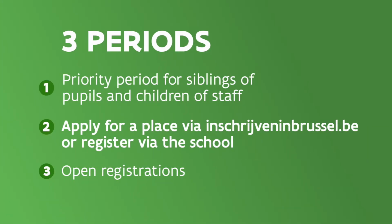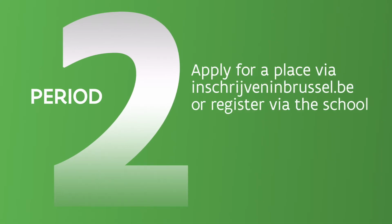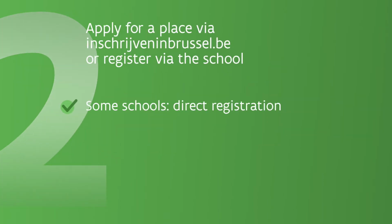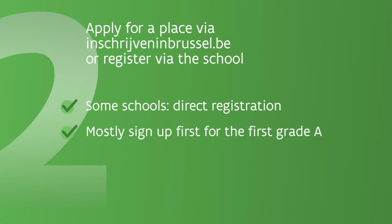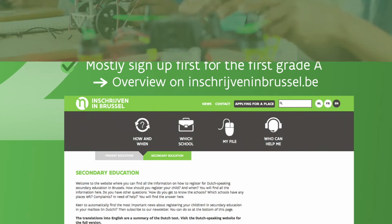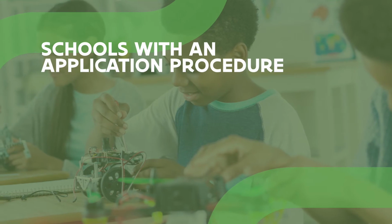The other children can apply for a school in the second period via the website inschrijveninbrussel.be. In some schools, they can register immediately, but for most schools, your child has first to sign up for the first grade A before they can register. On inschrijveninbrussel.be, you can find the list of schools that work with an application procedure. Schools with an application procedure.